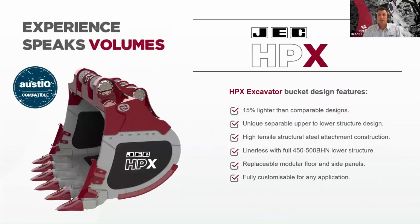Just go to the next slide. Okay, the JEC HPX. So this bucket here, again, very unique. The Hulk has the castings on the left-hand side and the right-hand side. This is a truly completely fabricated, quenched and tempered steel bucket. So we've got a little bit more flexibility in the shape of the bucket.